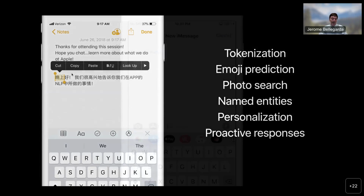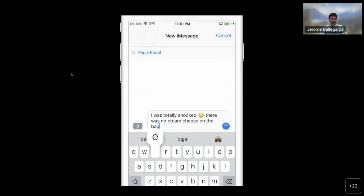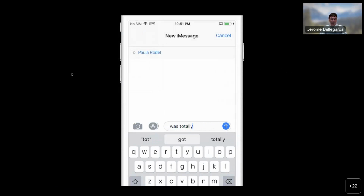So here is an example where we make the typing experience more expressive by suggesting emojis to complement the text as the user types. And again, that's a very simple feature, but this avoids context switch between the regular keyboard and the emoji keyboard, which normally you have to do a little bit of maneuvering to find. So by just suggesting an emoji on the candidate bar, it considerably speeds up accessing those emojis.